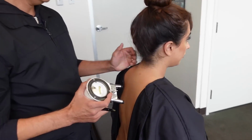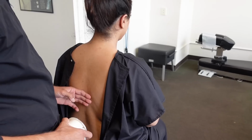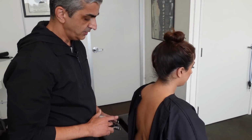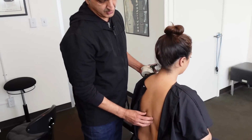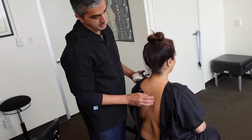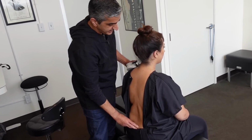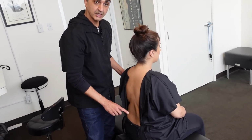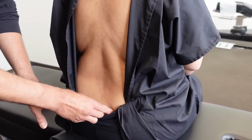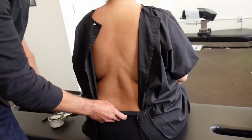Starting at the base of the neck, let's take a look. And actually, before we even do that, let's just get an overall appearance of what's going on with her body. And you can see there's a lot of pockets of swelling. Swollen sacrum. I want you to look closely at this because we're going to see what happens after we adjust. And this is the swelling. These are the two major pockets of swelling she has.